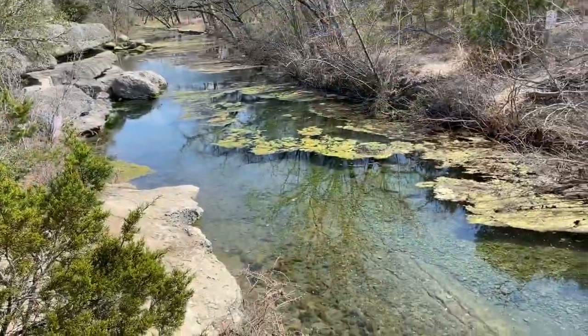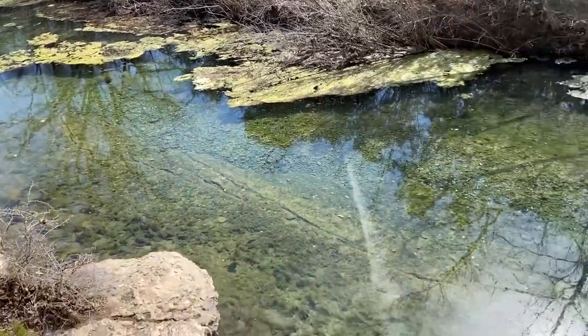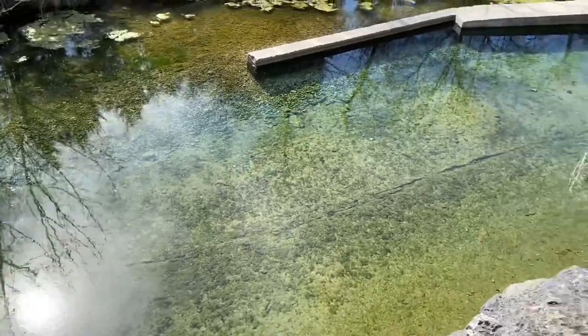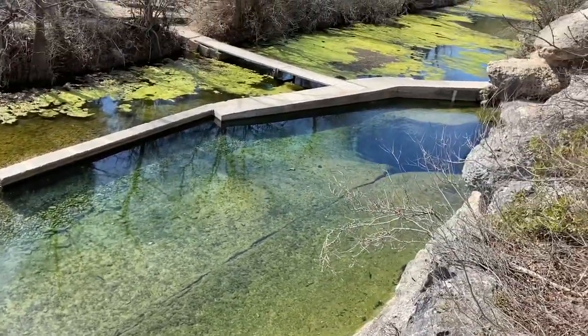So here's another view leading up to Jacob's Well. Shallow, shallow, shallow, shallow. Phew, drop off.